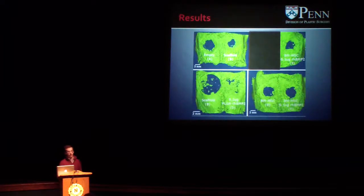Here's a zoomed out view of all 4 of the holes. Again, all of our control groups and our experimental group right here. Obviously, 100% better than any of the other groups.